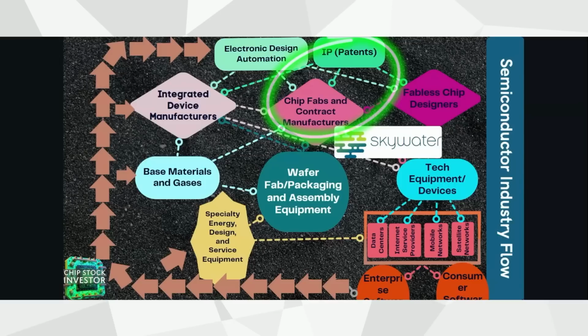Okay, that brings us to our final small cap stock, Skywater Technology. Skywater fits into this chip fab and contract manufacturer, as well as the patents section of the industry. They help companies design and eventually manufacture their own chips. Yeah, it's a very small business, but we've talked a lot in the past about the unique business model that Skywater has that attracted us to it.